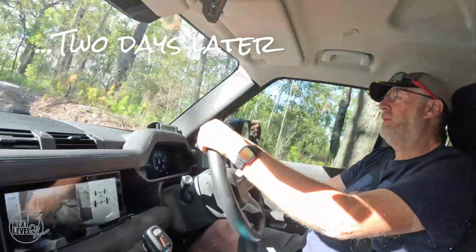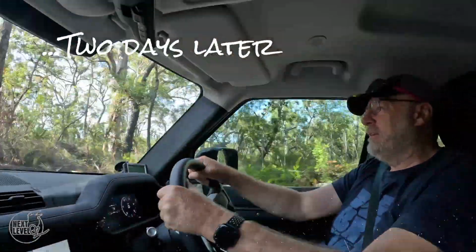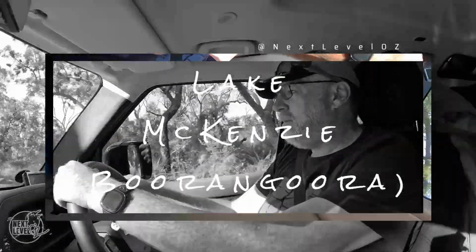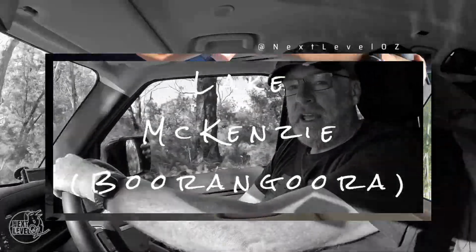Where are we going, Dave? So we decided to get up a bit earlier, not that it's that early, it's 7 o'clock, and see if we can get to Lake Mackenzie before it gets too crowded, hopefully. Then we might head down to Lake Birrabeen.